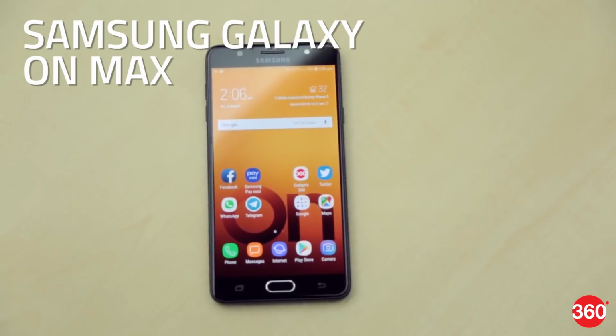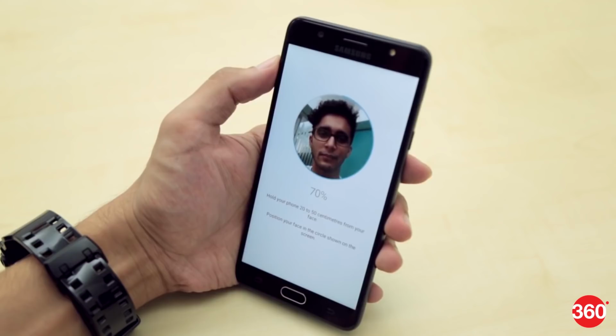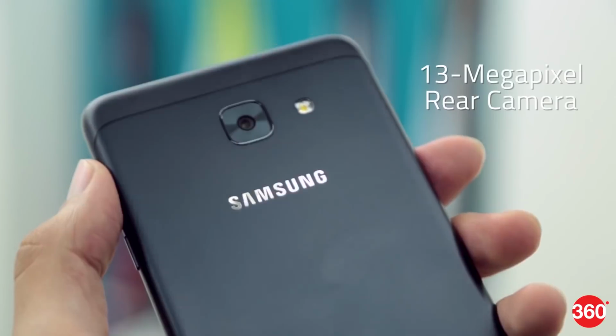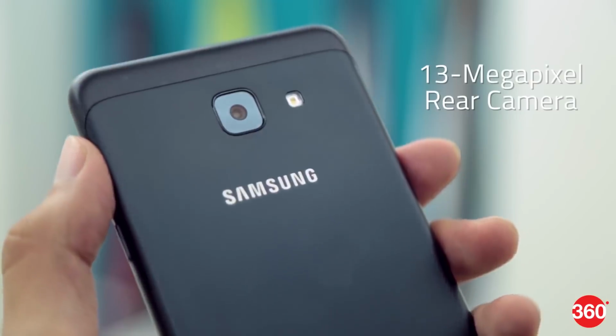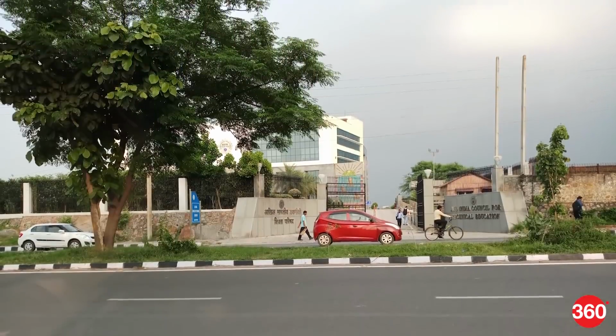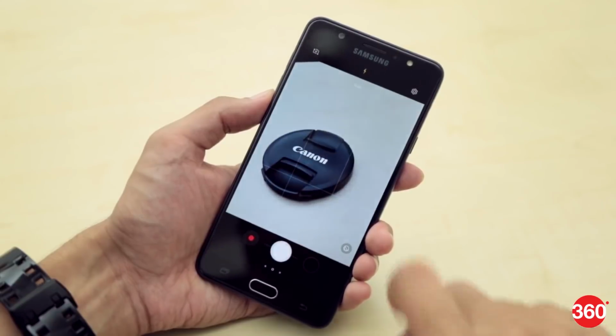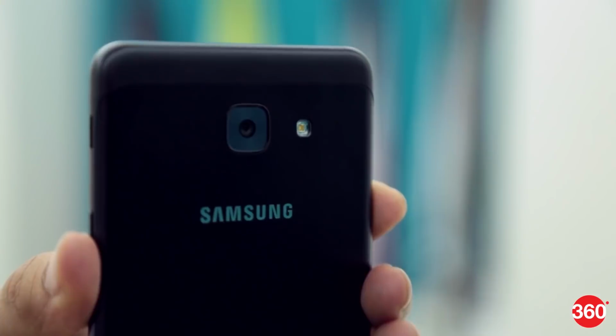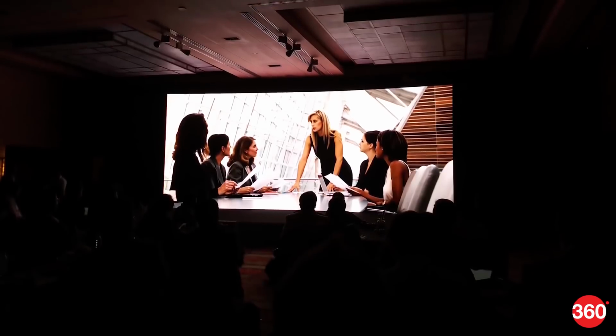Samsung's On Max created quite a buzz when it launched last year. It offered a number of interesting features such as face recognition and a sleek design, but what really stood out were its cameras. It has a 13 megapixel primary snapper that produces well-detailed results with vibrant colors and the right amount of exposure. Just like Samsung's 2017 flagship Galaxy S8, the Samsung On Max's rear camera has an f1.7 aperture, which gave us good results even in low light.